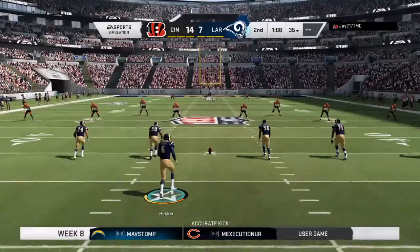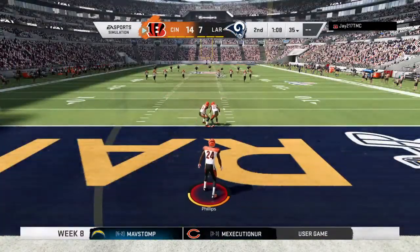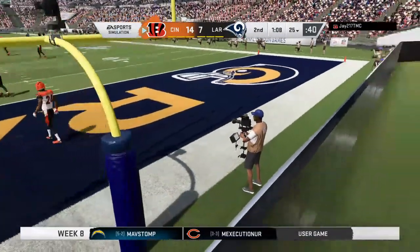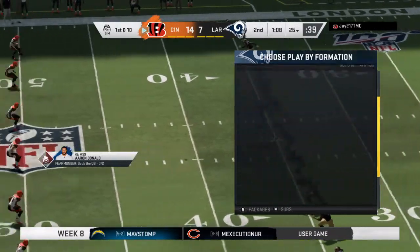This game back within a touchdown now as the kickoff's away. And this will be a touchback as that sails over the end line.